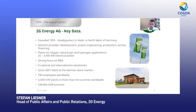Maybe just one slide about 2G, who we are. 2G stands for its founders, Grothold and Gausling. Nice coincidence, it also stands for cogeneration, the simultaneous generation of electricity and heat, which is quite funny. We're active both in the natural gas sector and in the renewable sector, such as biogas. This is where we came from. We have our own R&D department, which means we have our own engines in the power range up to 500 kilowatts. Meanwhile, we have 9 national and international subsidiaries with 700 employees worldwide.